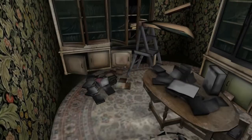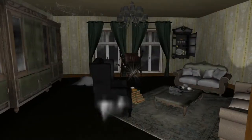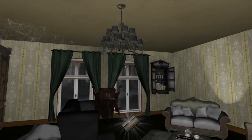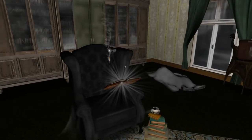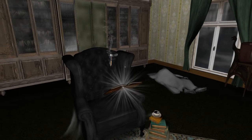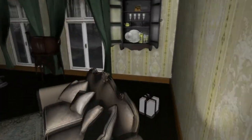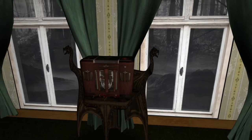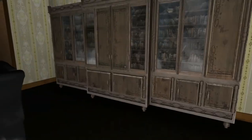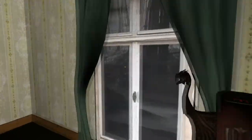This is a nice little library here, although the books are just everywhere. Hopefully the maid comes soon, right, Mr. Invisible Man? And the teapot even pours itself.